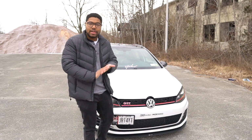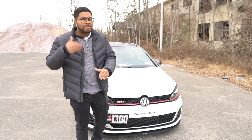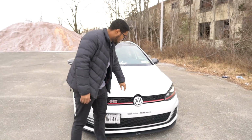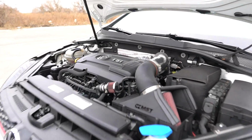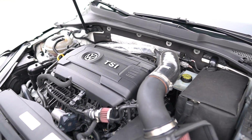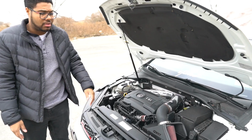I followed almost every service interval to the T. I may have been late here and there, but I've been on point with every single one of them. So this is what the engine looks like after 70,000 miles. And as you can see, not much has changed other than the fact that we have the original battery in the car, which is a thing for Volkswagen.